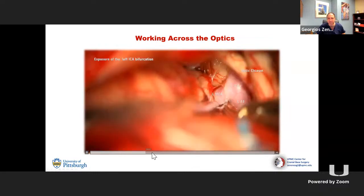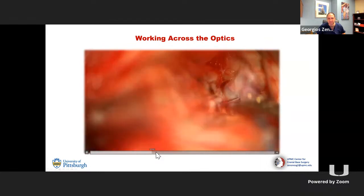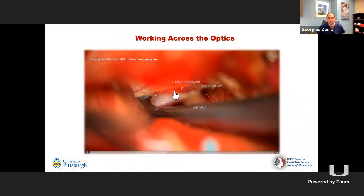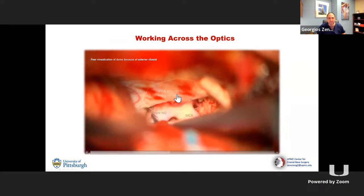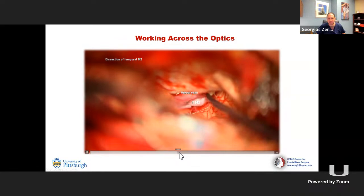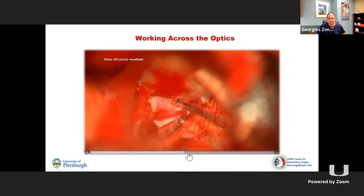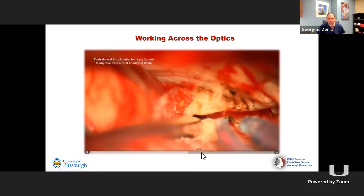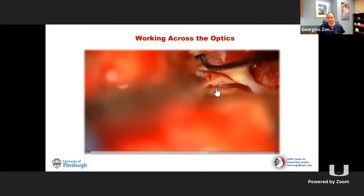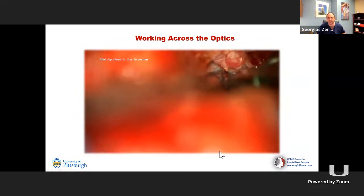Here I had to do something that I never had to do before, which is a contralateral anteroclinoidectomy that was necessary to see the aneurysm. This is the left MCA, approached from the right side, but it's hidden under the contralateral anterior clinoid. So I performed a contralateral anteroclinoidectomy here and got a little bit better access to the aneurysm. This was medially pointing, so this provided a little bit better access.